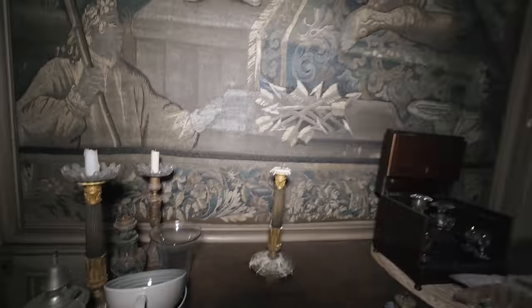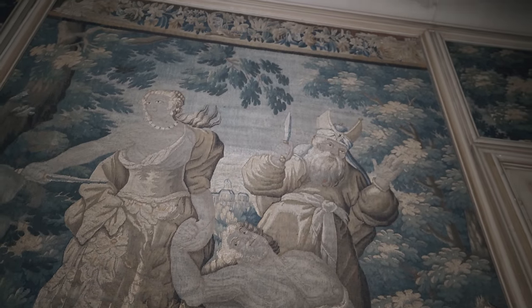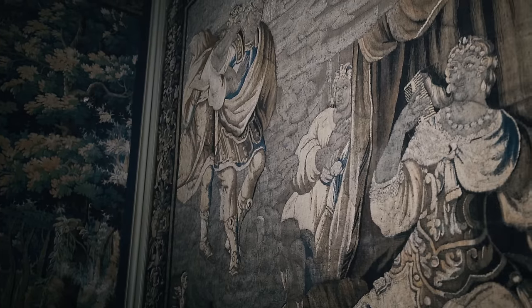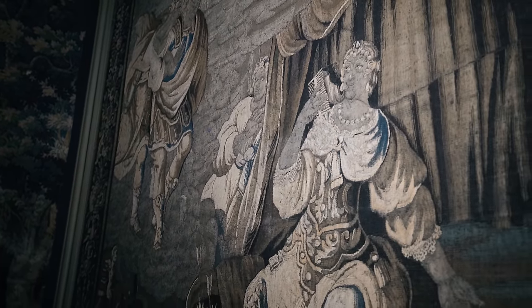And again, this entire room is decorated with tapestries on the wall. It looks like gods in the middle of a war or something. They're holding knives. I'm really questioning, it's possible that those were all gods and goddesses from Greek mythology or something. Yeah, yeah. Look over here.